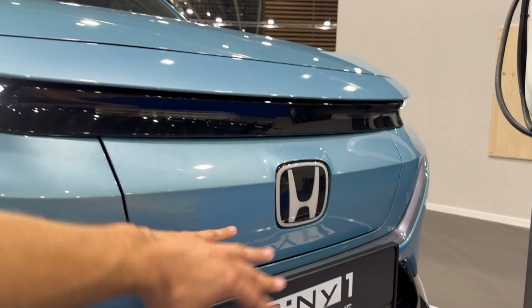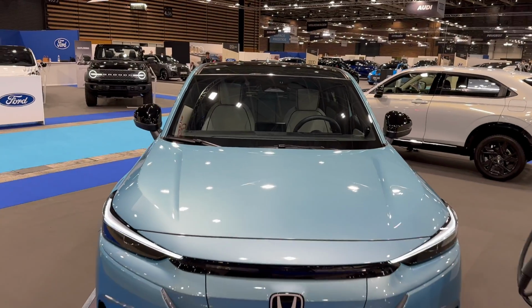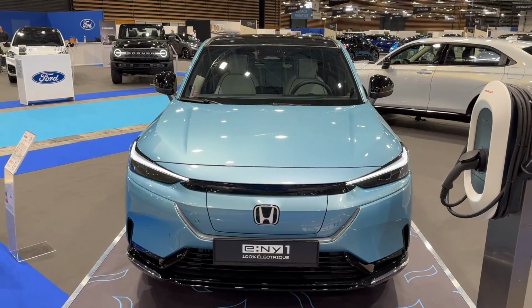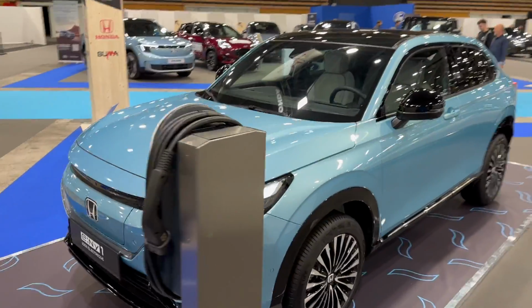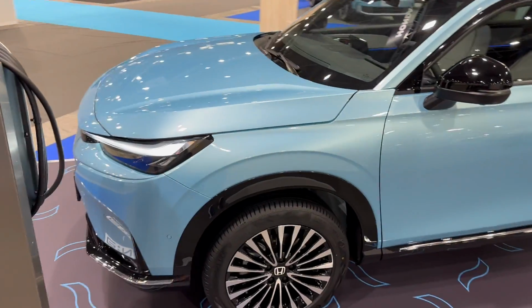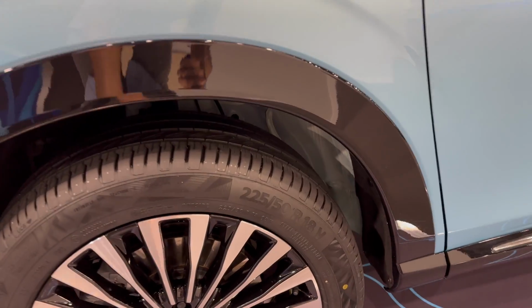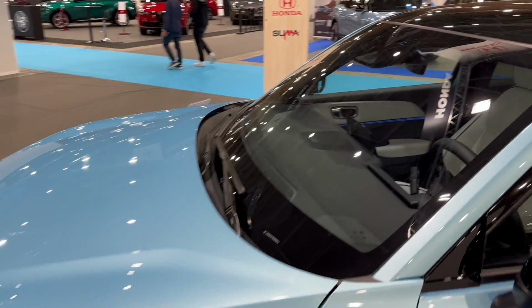This opens from the inside upwards. Now let's move here. It looks nice and sharp, and I think I like it more than the ICE version. So there's this big charging station blocking the view here. Checking out the alloys, these are 225/50 R18, and they're beautiful multi-spoke alloys.